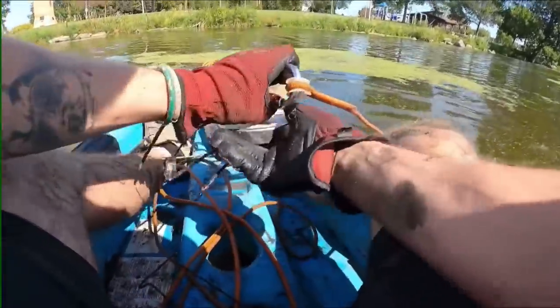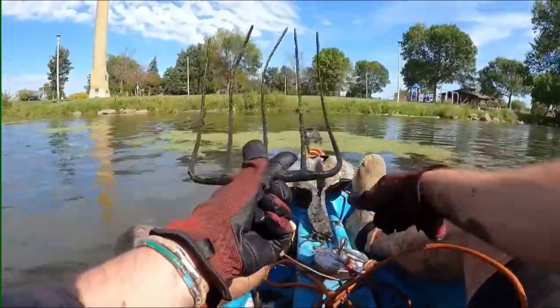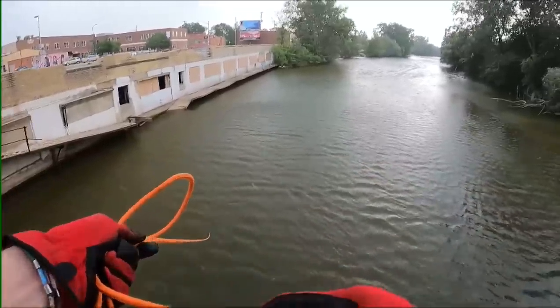But you guys, check this one out. Holy smokes. Could you imagine if you go swimming in this river and this thing is just sticking up like this and you just go jump on top of that? Oh yeah, dude. Oh my gosh.